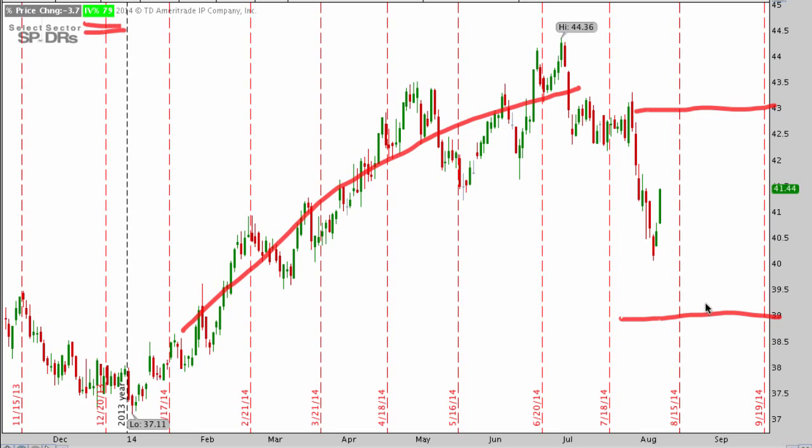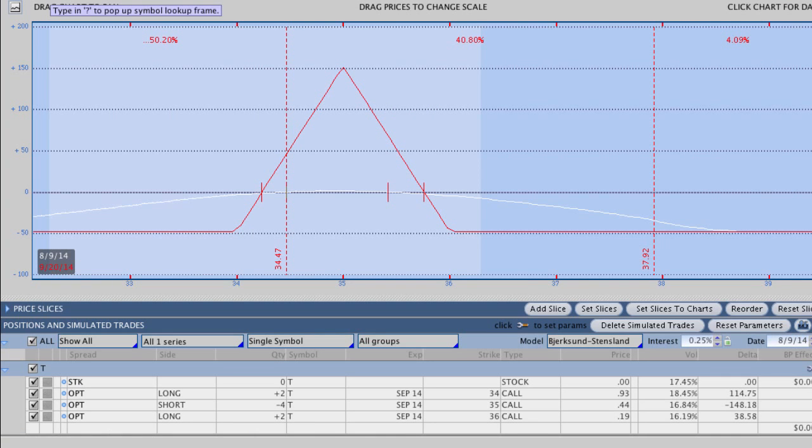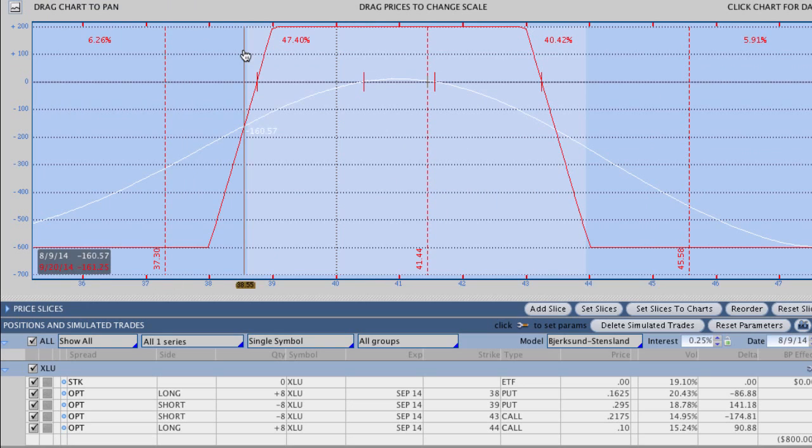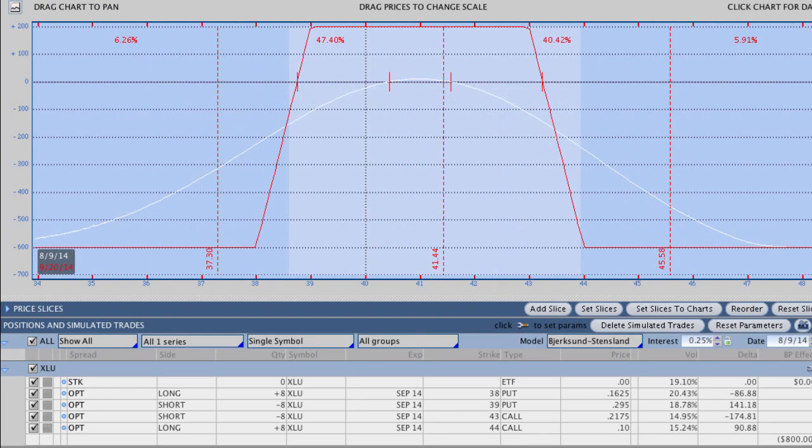So it gives us a very, very large window of opportunity. This thing can travel all the way up to 43, we still make money. It can fall all the way down to 39 and we still make money on this trade. Very, very high implied probability trade for us. If we go here to the Analyze tab, you can see where our Iron Condor is set up. And so this is what it looks like. Very, very tall, great Iron Condor, wide at the top because we have a very wide window of opportunity to make money on this trade.